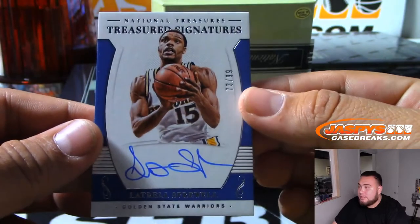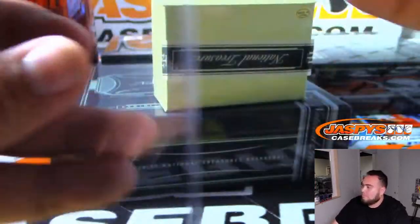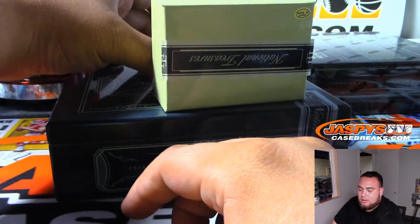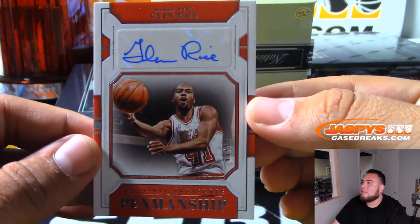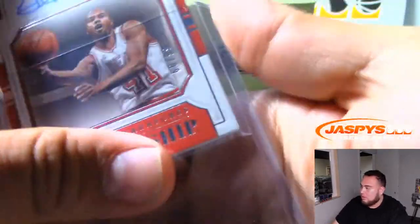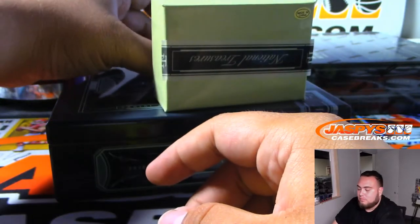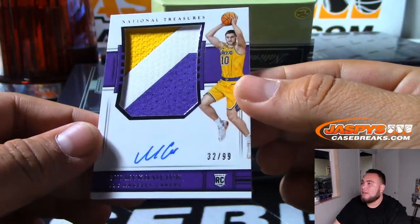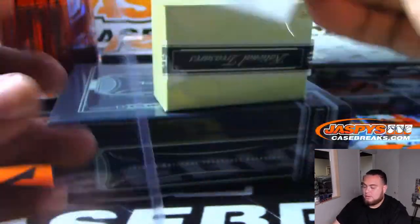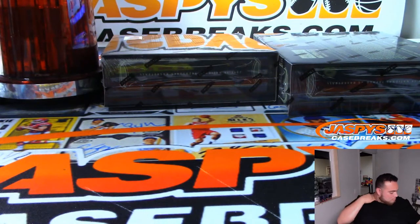All right, next one we got is for the Warriors, /99. Latrell Sprewell. Ken with the Warriors. Then we got Glenn Rice for the Heat /99. Watson. And we got for the Lakers, 32 out of 99. Svi. It's going to Ken. All right. Two more to go.